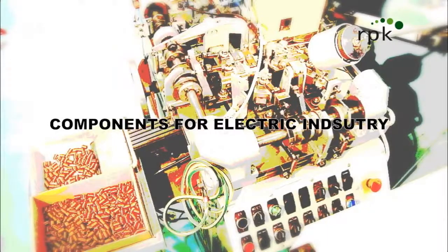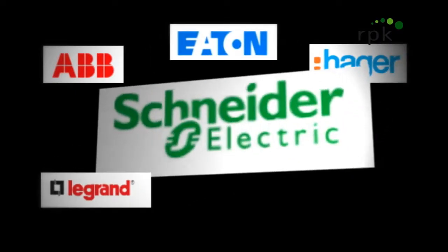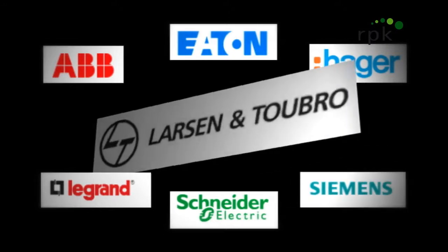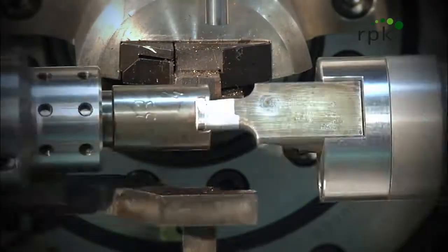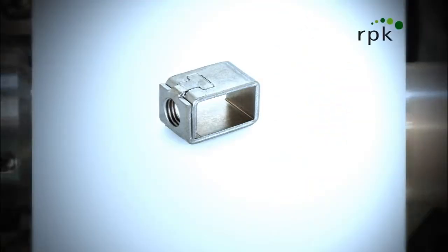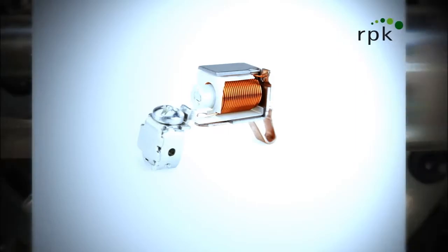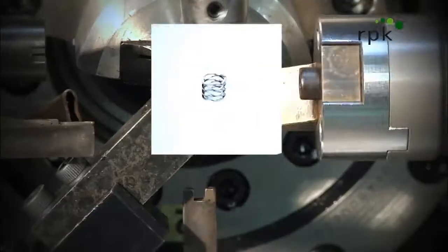Components for electric industry. The RPK Group has been supplying solutions to key clients in the electric, HVAC and domotics sector, in general both for industry and households, for 35 years. The main products supplied for these applications are compression springs, torsion springs, tension springs, wire forms, fasteners and copper coils.